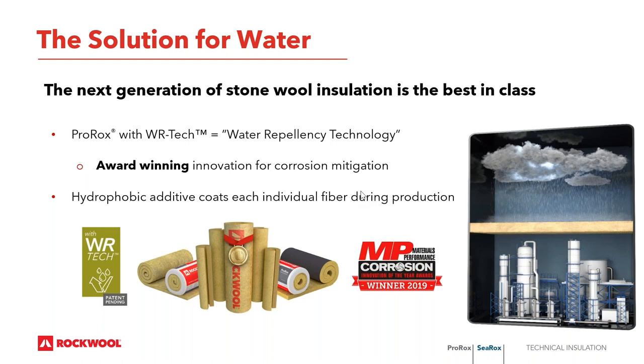So WR Tech is an inorganic resin-based additive, and really this type of water repellent additive is the superior technology on the market. And I am proud to share that WR Tech is actually an award-winning technology. We were the distinguished recipient of what's called the Materials Performance Corrosion Innovation of the Year Award back in 2019. It's a program that provides a forum for what was once NACE, but now AMP. It provides a forum for the members and customers to showcase their corrosion mitigation technologies and receive recognition for innovative solutions. Winners are selected by a panel of corrosion control experts that span a diverse range of subject matter expertise from across the industry.